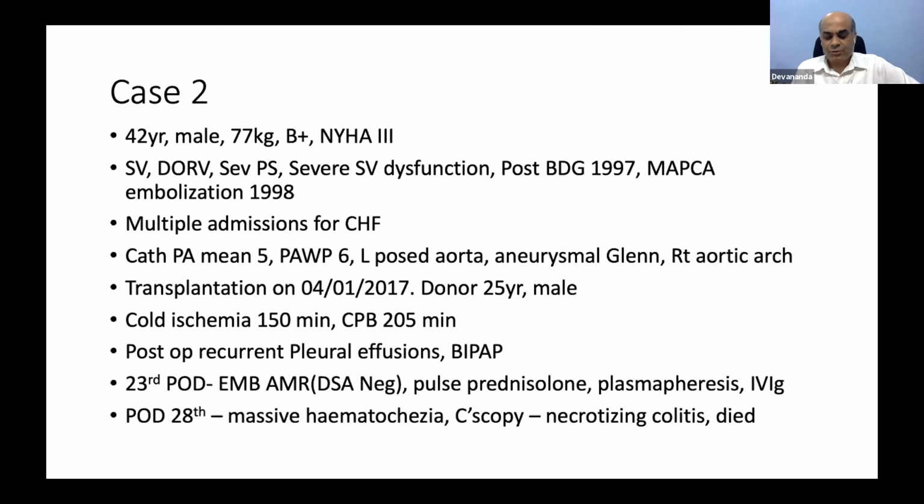He was doing still okay, never went back on ventilator or anything, but on 28th day, he deteriorated all of a sudden. There was massive hematochezia, and we put him back on ventilator and did the colonoscopy. Emergency colonoscopy showed entire cecum and the colon was completely necrotized. So he died within few hours without any other intervention.